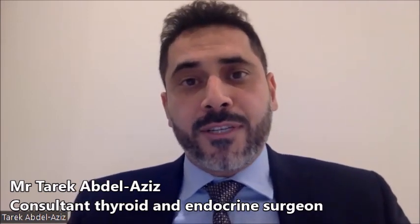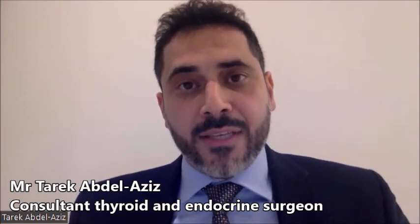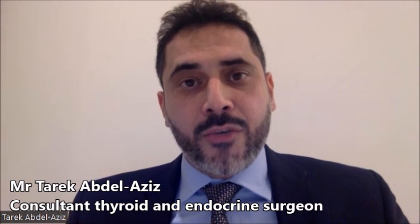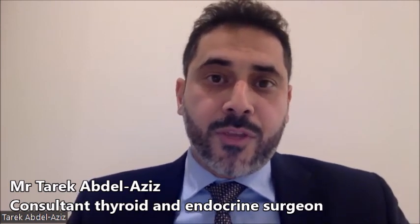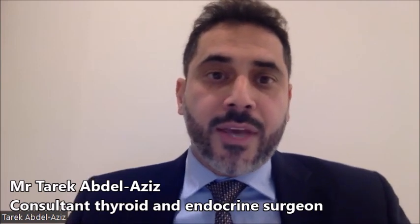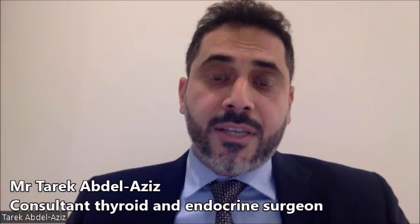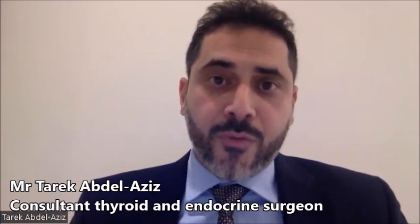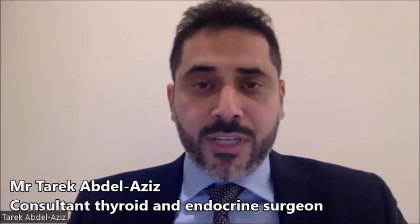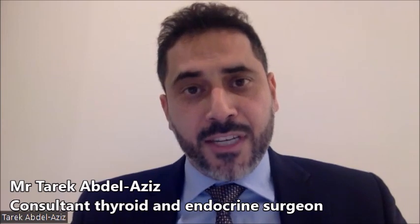Sometimes we don't know if it's cancerous or not, and we need to perform surgery to make this diagnosis and look at the tissue under the microscope. And if they're large and causing pressure symptoms with a large, what we call goiter, that is an indication for surgery. In some cases, when you have an overactive thyroid gland that's producing an excess of thyroid hormones, and that's previously been treated medically, some of these patients fail medical treatment and need a definitive answer. One of those answers is surgery.